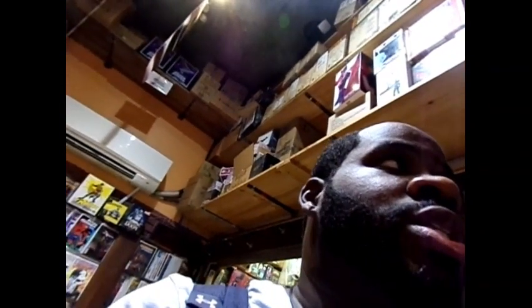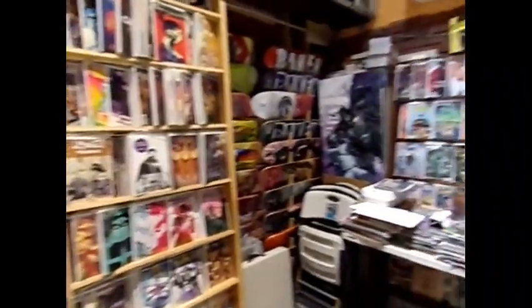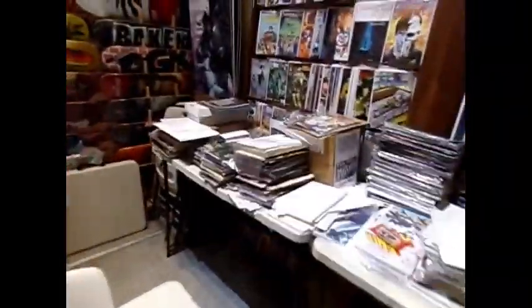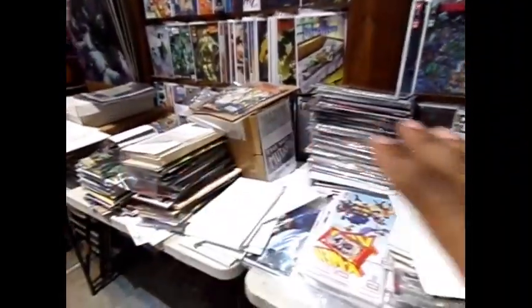So this is where we do our tournaments every single Sunday, and there's a box tournament every last Sunday of the month. It would cost you about $10 and such. So, this is where they organize all these comics. I did finish watching X-Men 97, and here I am.